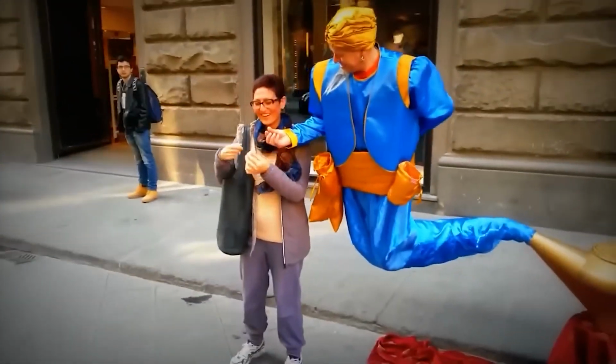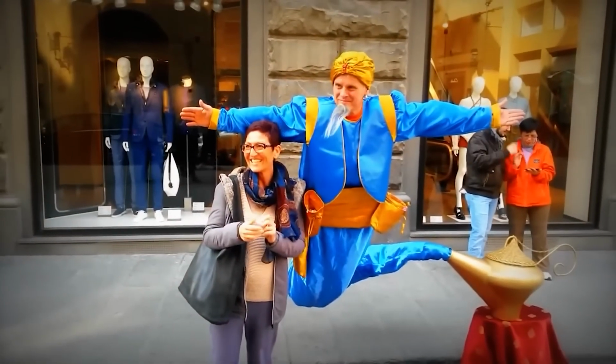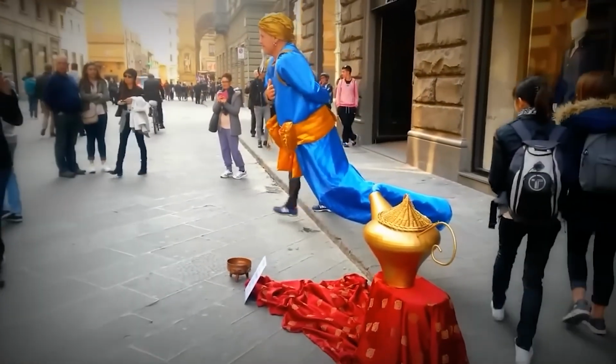This genie looks so real that you might think he actually grants wishes. But of course, there's no magic involved. The actor inside is just sitting on a metal plate.